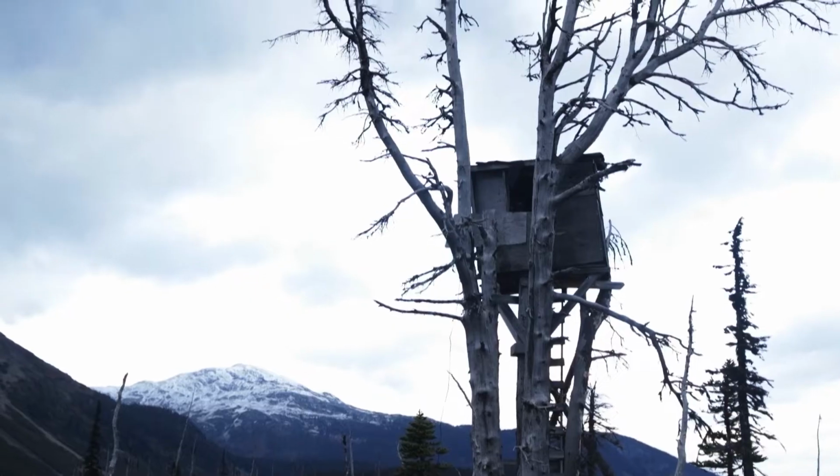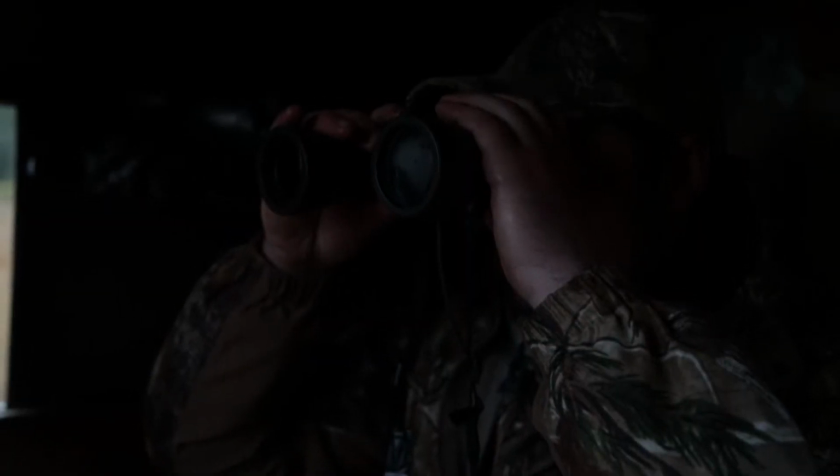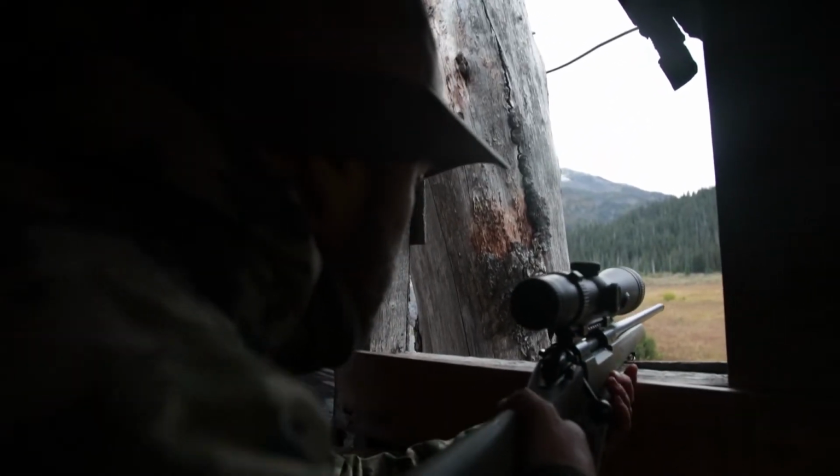As soon as that weather changed, the wind died down, Lucas started calling again. And about 20 minutes later, Jace actually spotted some movement in the tree line about 400 yards away. And about 3 or 4 minutes later, it kind of popped out again, and Lucas saw it, as did Jace, and it was a bull, confirmed that it was a bull.